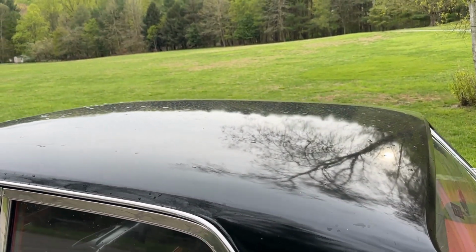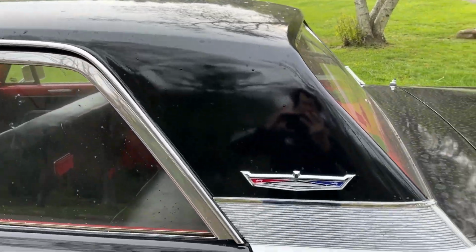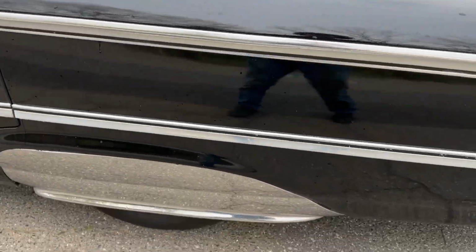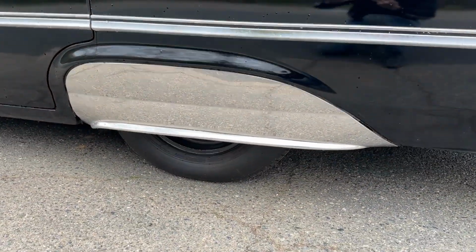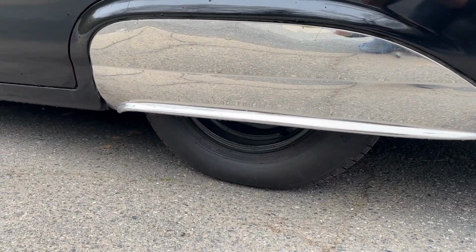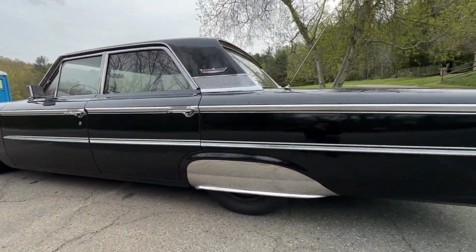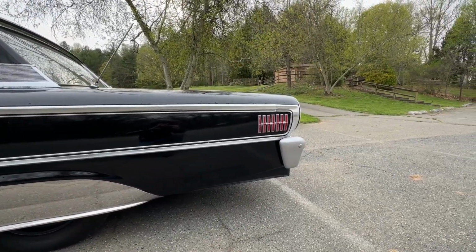I kind of hosed this off beforehand, left a lot of water spots, so whoops. Another emblem right here. Chrome trim piece right here. Wheel skirts down here. Very reflective. I like to look at them as well. Gives it a bit of differentiation from the front. And then another trim piece sitting right here.